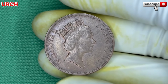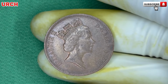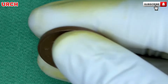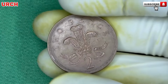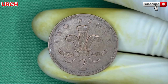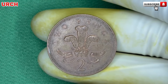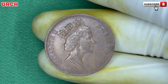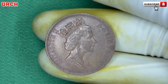Let's not forget the impact of pop culture and media in fueling this coin's meteoric rise. In recent years, social media platforms, YouTube channels like ours, and viral articles have helped bring rare coins into the mainstream spotlight. Videos analyzing rare pennies and pence routinely rack up millions of views. And thanks to this exposure, the 1993 2-pence has now become a global curiosity, with collectors from as far as Japan, the United States, and the UAE showing interest.